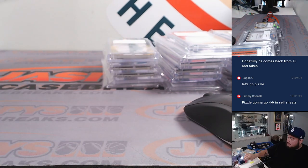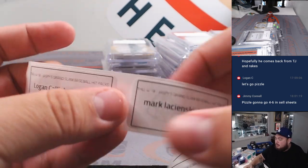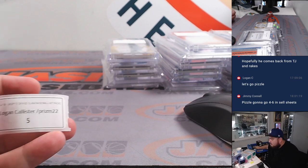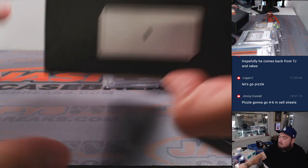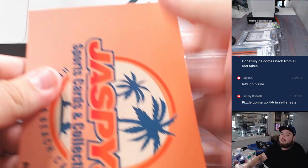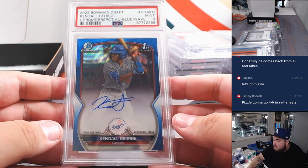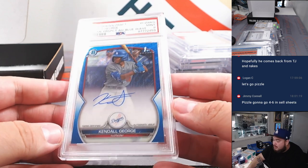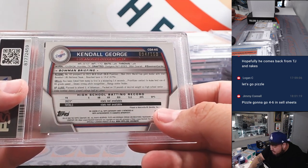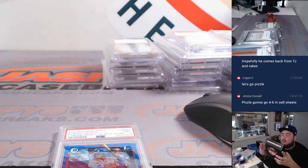Alright guys, here we go. Almost there, guys, almost there. Logan! Box 5. And Kendall George for the Dodgers. Nice blue color match, blue wave, PSA 9. Out of 150. Still a very young prospect there. There you go.